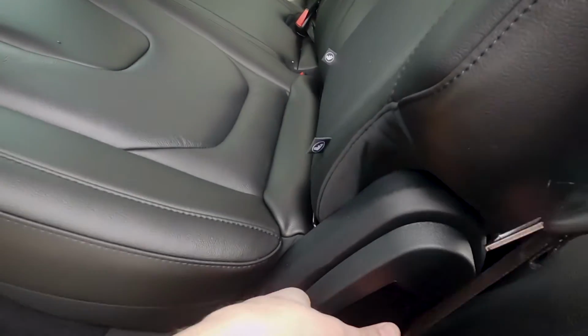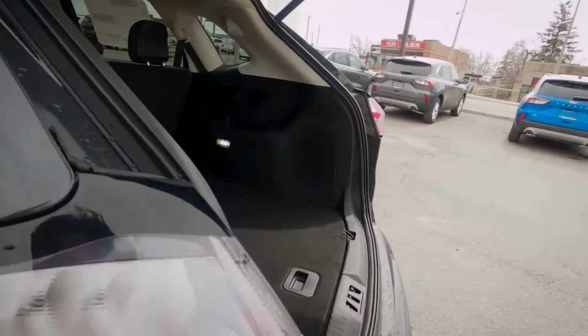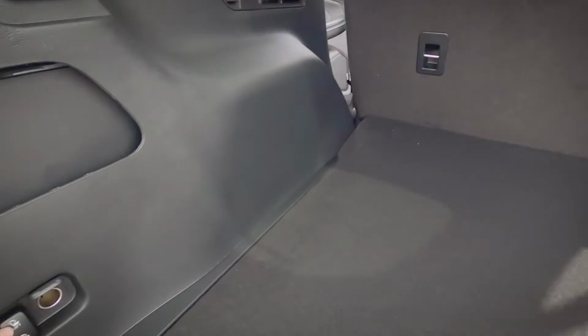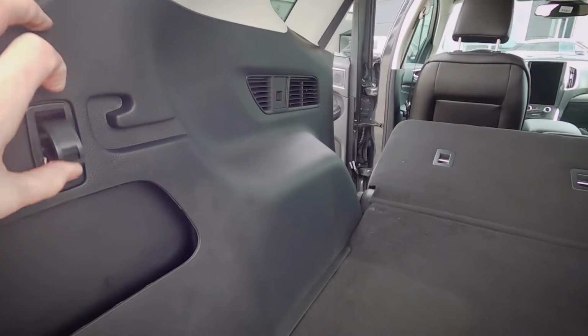So just along the back there, as you can see, we've got a little lever. We're just gonna crank that lever up in order to fold that seat down. But if you're in the trunk, you don't need to go to the side. All you can do is either press and hold one of these sides. So if we press and hold left, look at that, power down, and then it's just manual to lift it back up again.